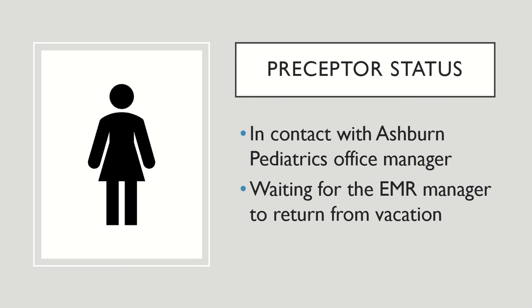I do not yet have a preceptor for this project, as I have not locked down a site yet. As I mentioned on the previous slide, I'm waiting to hear back from the office manager at Ashburn Pediatrics after she speaks with the EMR manager to see if there are any opportunities to do my project at their site using their EMR data. I would imagine that if this site does work out, then either the office manager or EMR manager would be my preceptor. I think I would be working very closely with the EMR manager, so she would most likely be the best option for a preceptor.